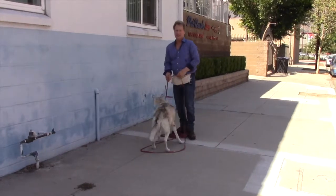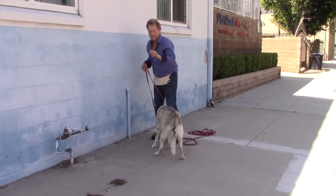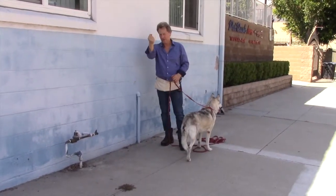She expects it, and that way she doesn't start doing what so many dogs do. If you don't do that, they'll run over, they'll grab the treat and run away again. So always do that with your left hand, the reward with your right, in that closed fist.